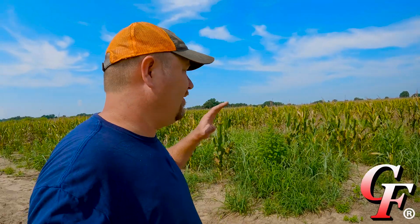But overall, after looking at all my corn, I'd guess that spots like this constitute maybe around 5% of my acres. But when you have a really low yield, this spot right here might only be like 20 bushels per acre. You get low spots like that, 5% of your yield, really going to bring down the overall farm average.